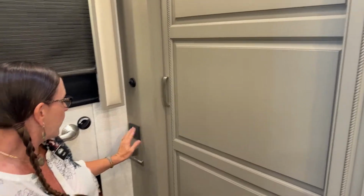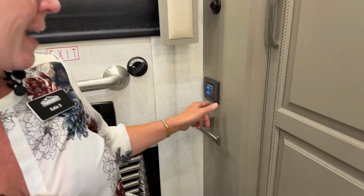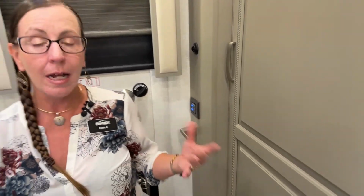I've got my flush over here with my toilet paper dispenser. I love the fact that these glow so that you can see them. I've got a 2022. You can't tell which one's up or down or in or out. So very nice. And then there's a nice little glowy light that actually will illuminate whether or not your tanks need to be dumped. And all of that being said, I want to just show back here.